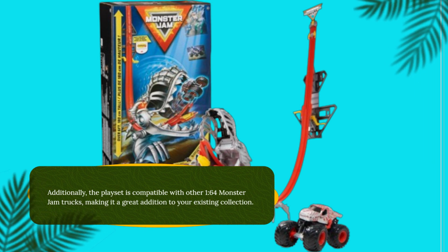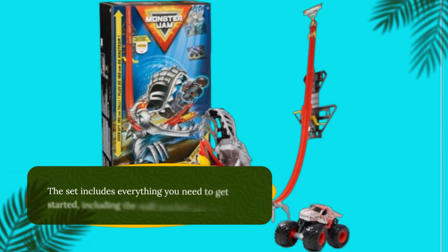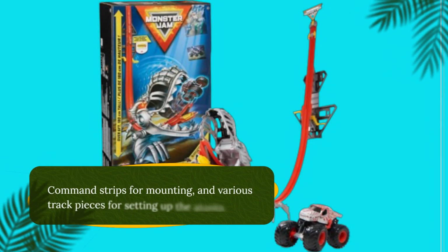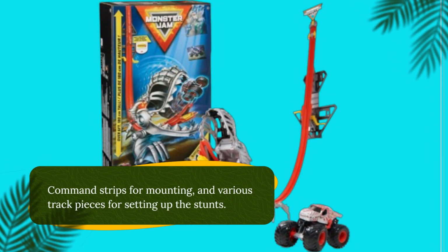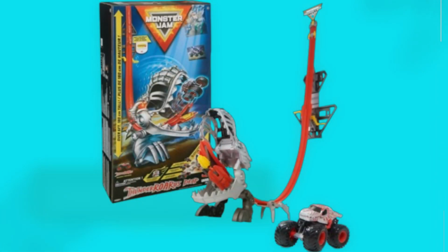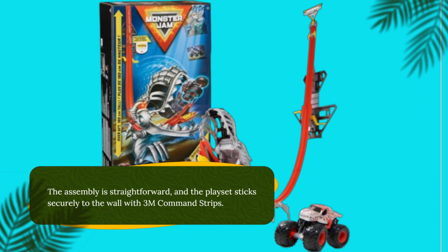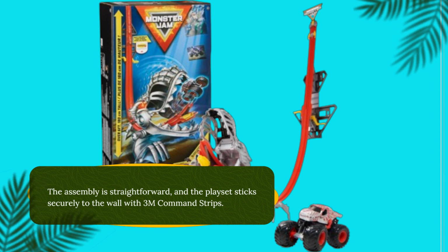The set includes everything you need to get started, including the wall bracket top and bottom, command strips for mounting, and various track pieces for setting up the stunts. The assembly is straightforward, and the playset sticks securely to the wall with 3M command strips.